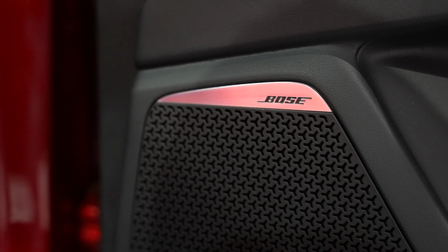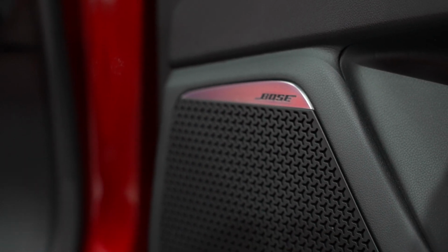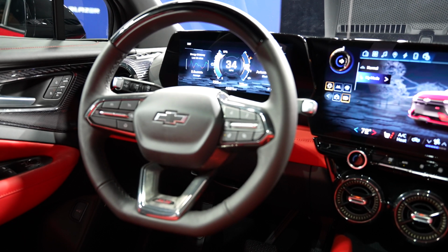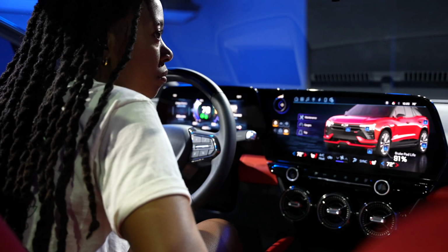It does have a Bose audio system, and I wasn't able to test it in the car, but it looks like there's quite a few speakers, and if it's anything like how the new Hummer Bose is set up, it should sound really good. The way Bose and Hummer work together made for a really unique sound system, and hopefully the Blazer is going to share some of that.